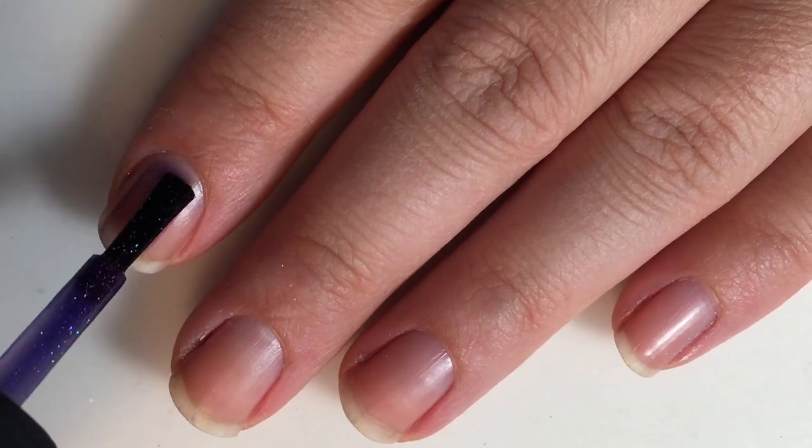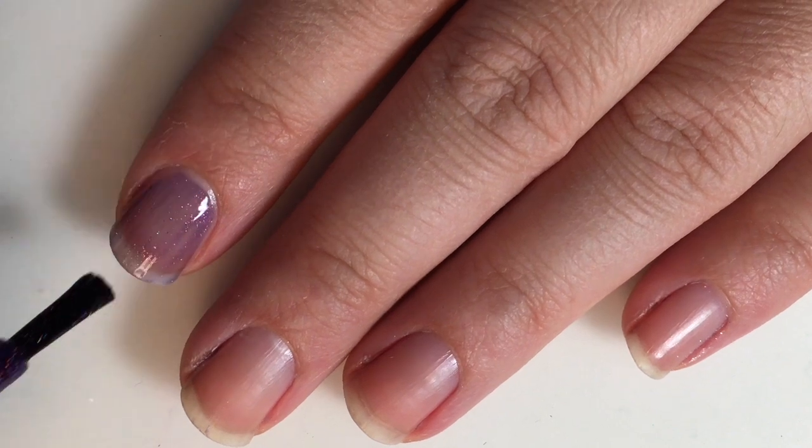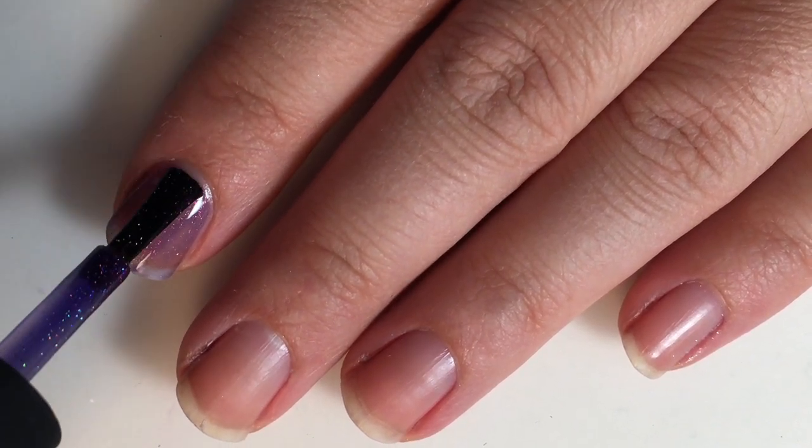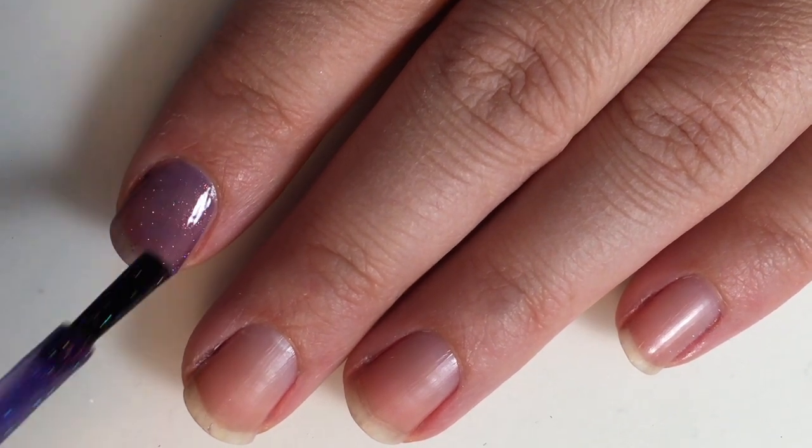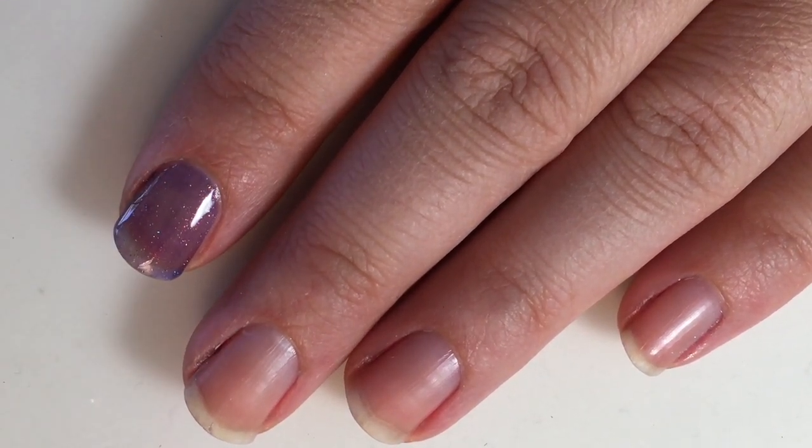So here is one coat, and you can definitely see that jelly leaning formula in this one, whereas the last one was more opaque with that first stroke. You can tell that it was less of a jelly filled base.